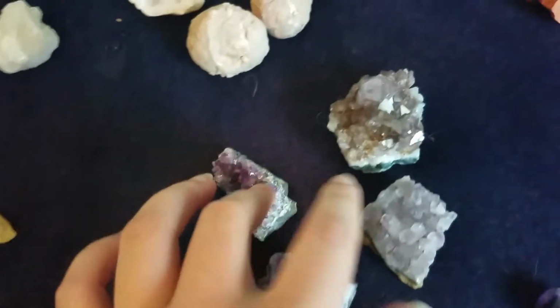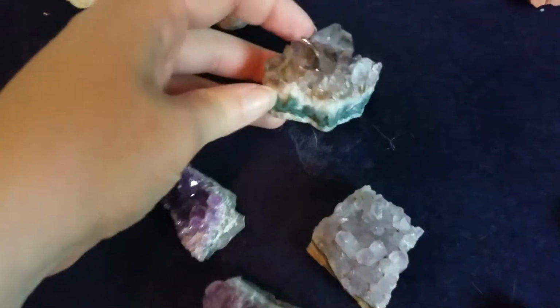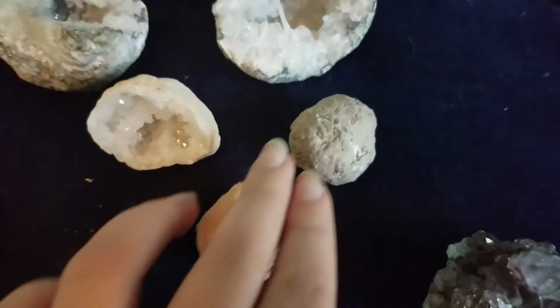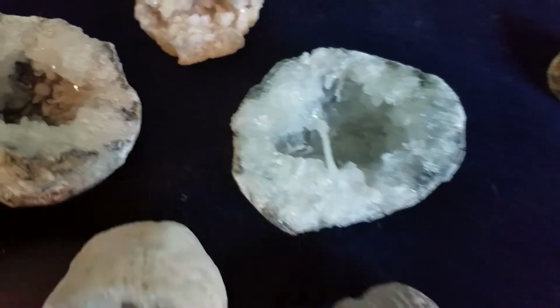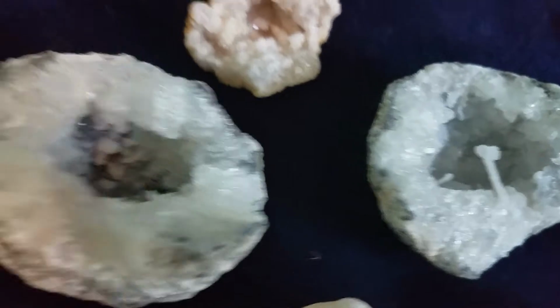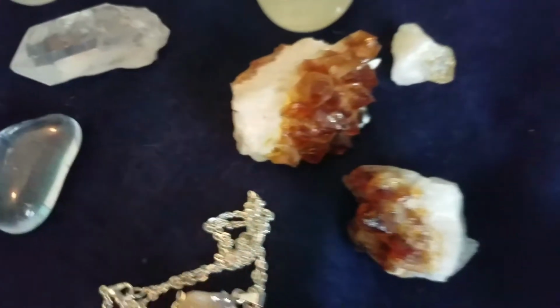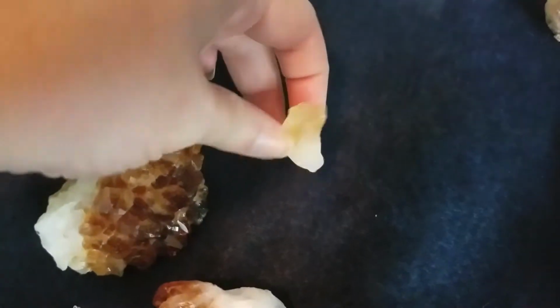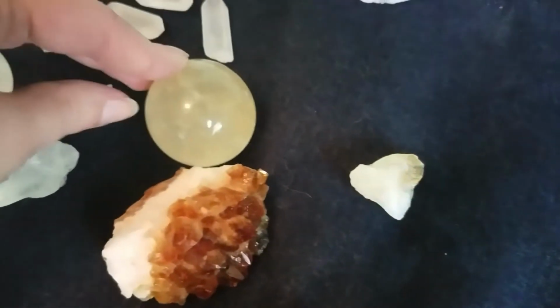Beautiful, beautiful pieces. I got this one in California because it reminded me of the ocean, Highway 1, and then the mountains. Some unopened geodes, opened geodes. This one had a bit of something else that had seeped into it over the years. Another geode piece. Some citrine that I got in Florida, and a citrine that I got in Hawaii. Another piece of citrine.